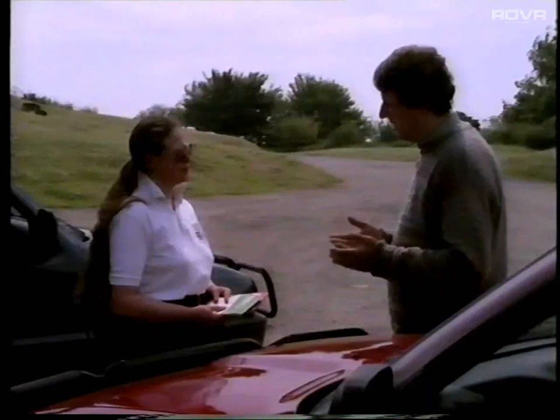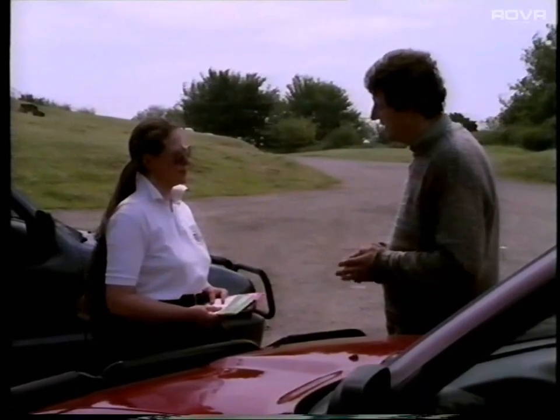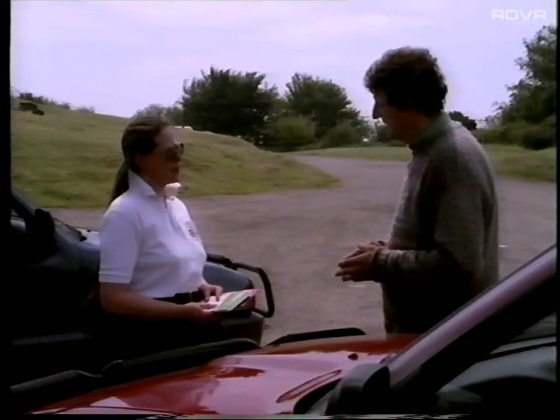Oh yes, certainly. We know that we've got to be responsible users of the countryside, and we try to encourage our membership and other people who aren't affiliated to us to behave responsibly when they're out in the countryside. It is somebody else's workplace, and it's also the habitat of a lot of wildlife. And we know that we've got to show a more ecology-minded attitude towards the countryside. So basically, where can you go with a four-wheel drive vehicle? You are limited to where you can go.